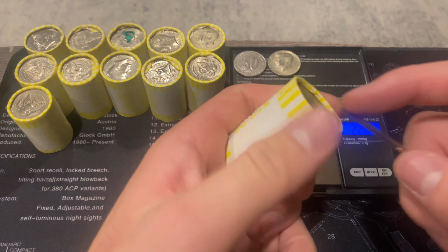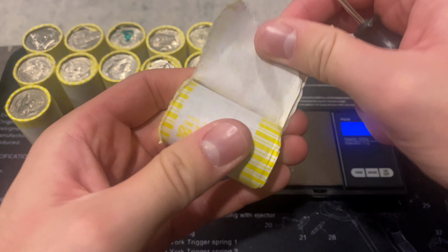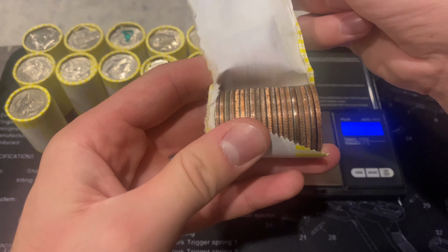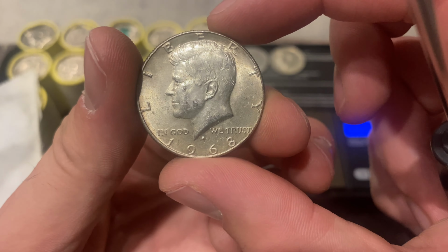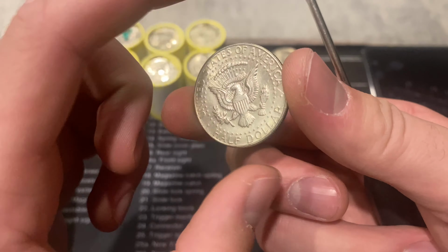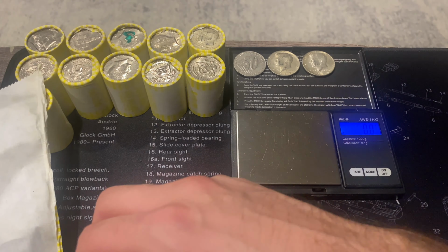We have a 226, so we have a semi-heavy roll that snuck its way into our slightly heavy rolls, and we're gonna have a silver right there. I'm sure you guys can see it. So let's go ahead and pull it out and see what year we've got. And it's a 1968 Denver. So that's silver number 2 for the hunt. We do have a 3rd silver guaranteed. So let's go ahead and add that to the board.